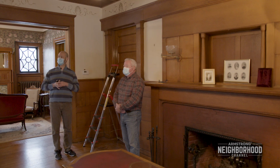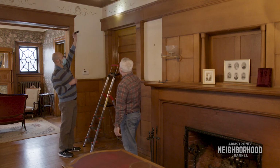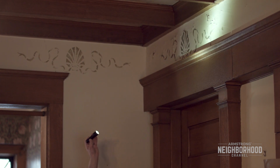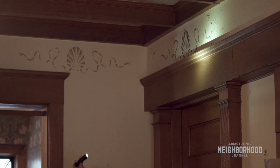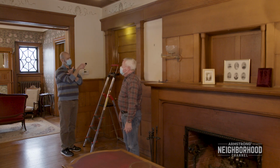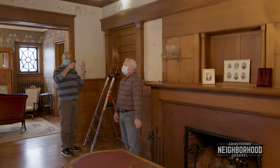One of the mysteries is, if you see up on the wall, there's this shell and ribbon design. It's kind of a raised, sanded stencil, effectively. What's interesting is this design is also found in that big stained glass window up on the landing of the staircase. So we're going to do a little bit of hands-on scraping and see what's underneath this. We don't know if this is original. Remember, there was a massive fire in the house in 1903. And we don't know if this room was changed at that point.